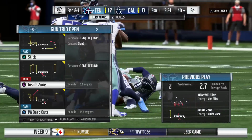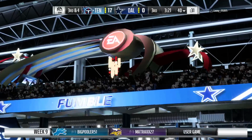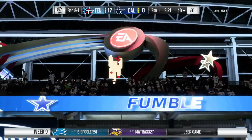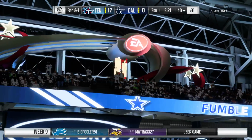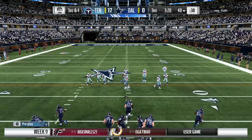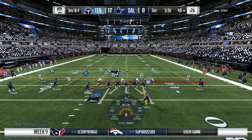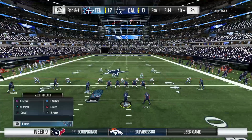Wow, that ball gets knocked free, but a teammate comes along and scoops it up. It's almost like baseball. Guys at bat, people are on base in scoring position. One guy doesn't get him home, the next guy comes through and picks him up. And avoids the turnover. The Titans on 3rd down, a perfect 4 for 4 thus far. This is 3rd and 4.